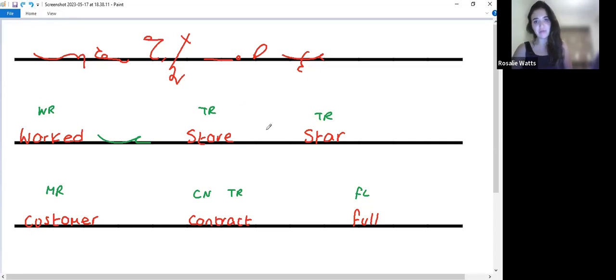So you may have noticed by now that store is exactly the same as star, and we'd use context to figure out which word it was when transcribing. Customer, we have CST on the T line for cost, or it could say cost, different word. From there, we have M doubles for R for M, so customer. Think your MR rule. If it was too short, it looked like custom.